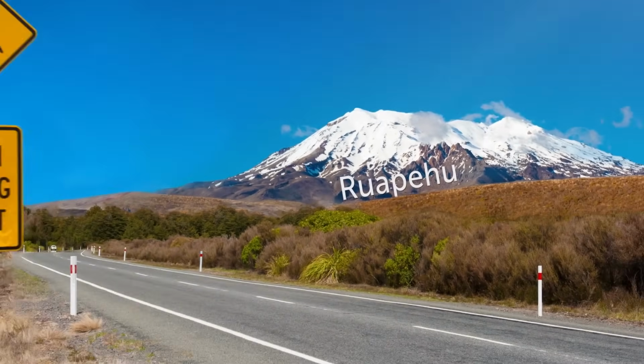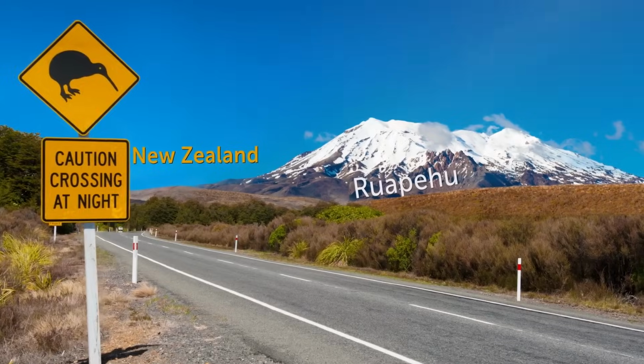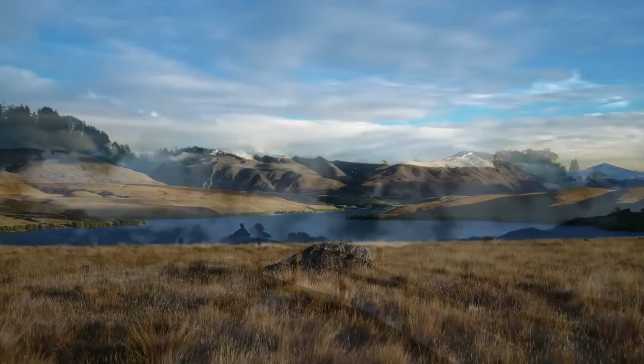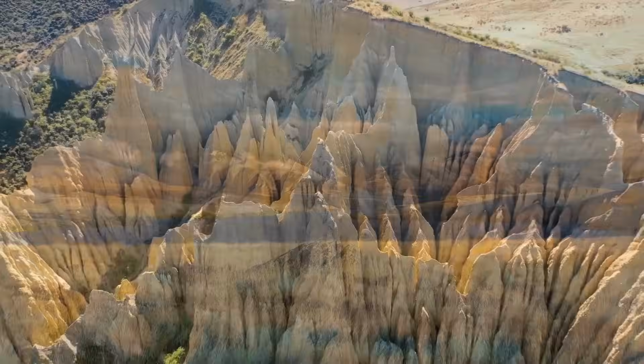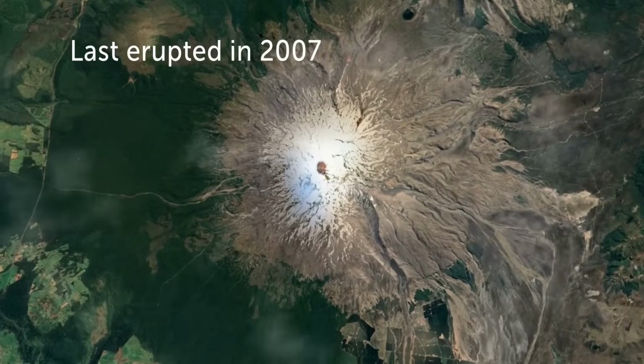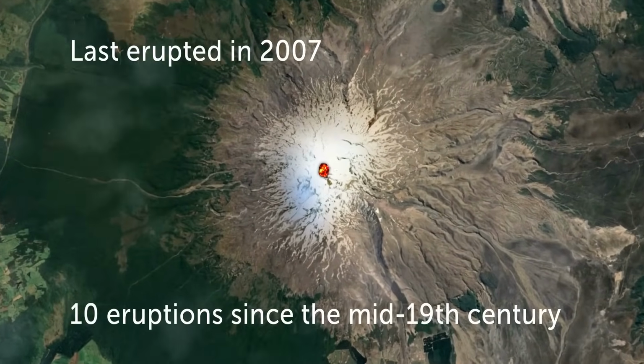Ruapehu is the oldest national park in New Zealand, a volcanic wonderland where you can closely see all those steaming craters, magnificent lakes, and unusual rock formations. It last erupted in 2007 and has had 10 eruptions since the mid-19th century.